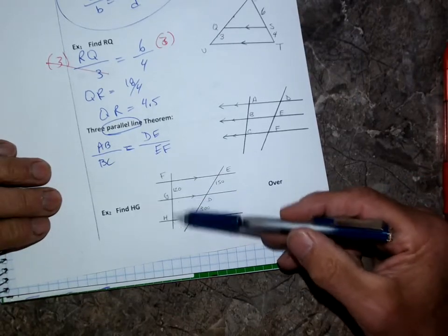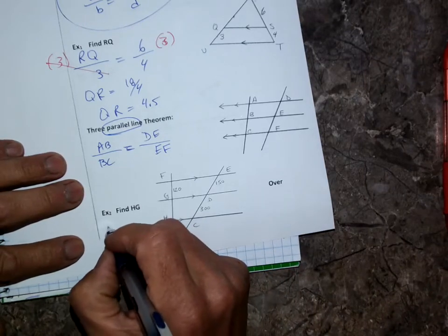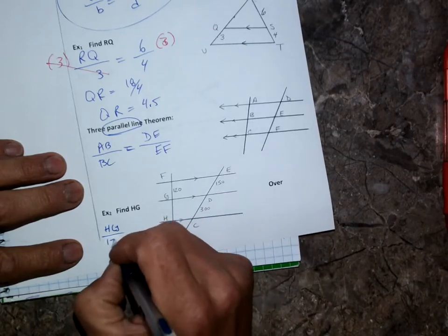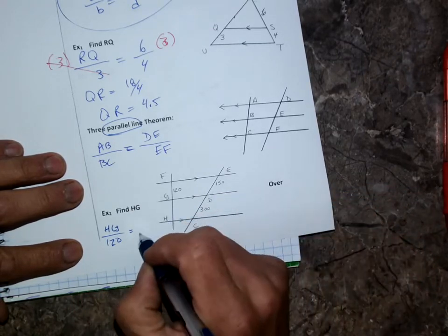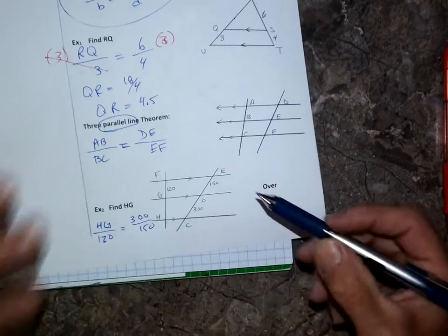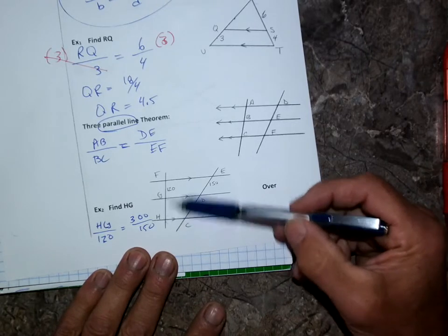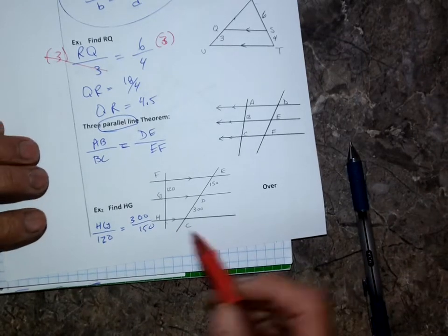can say that HG, that's what I want to solve for. Say HG goes to 120 as 300 goes to 150. Now I did this one where I put HG in first, it's just much easier if you write down what you want to find first, because then solving it is really easy.